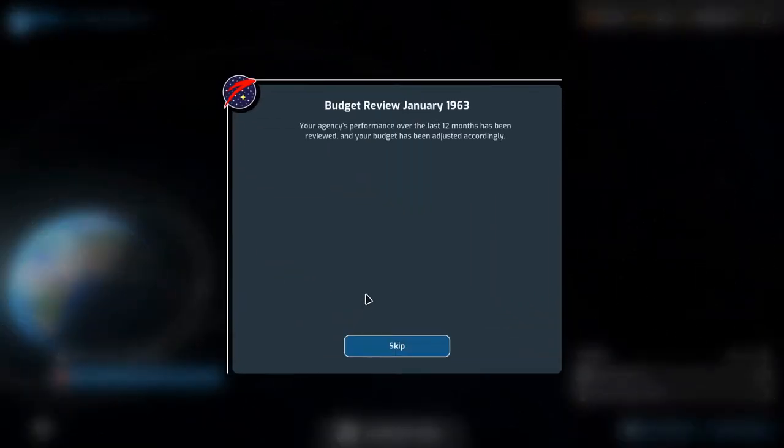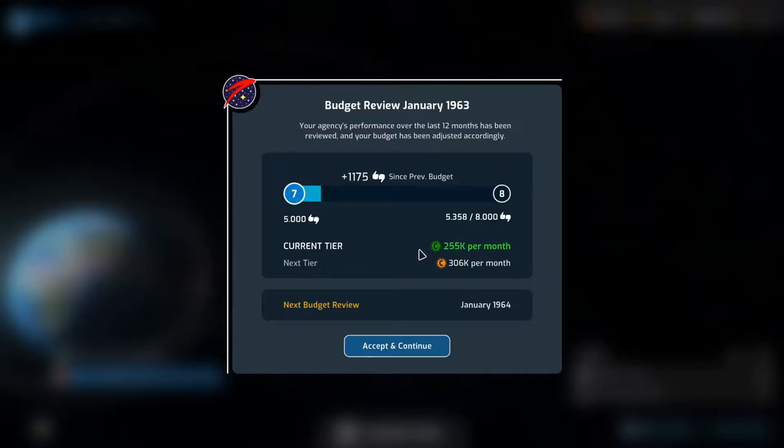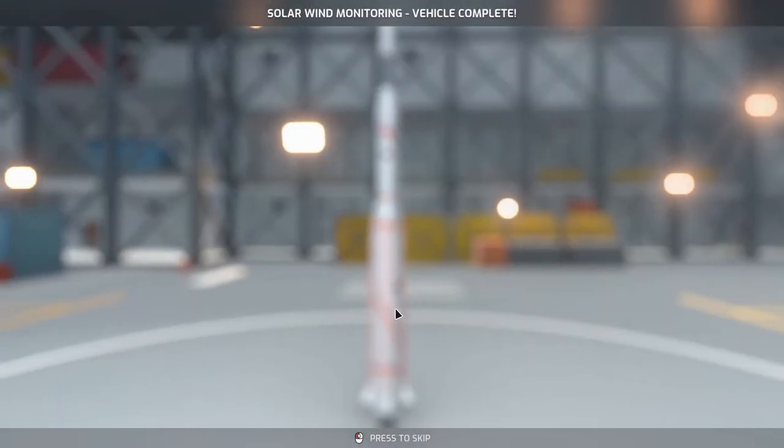And next month, budget review, and we got 1,175 more support, so we're going up to the next tier, 255,000 a month we're making now. Very good.